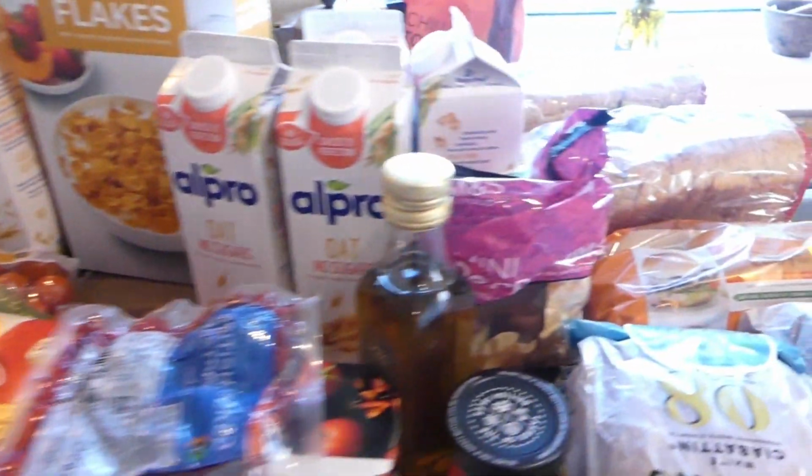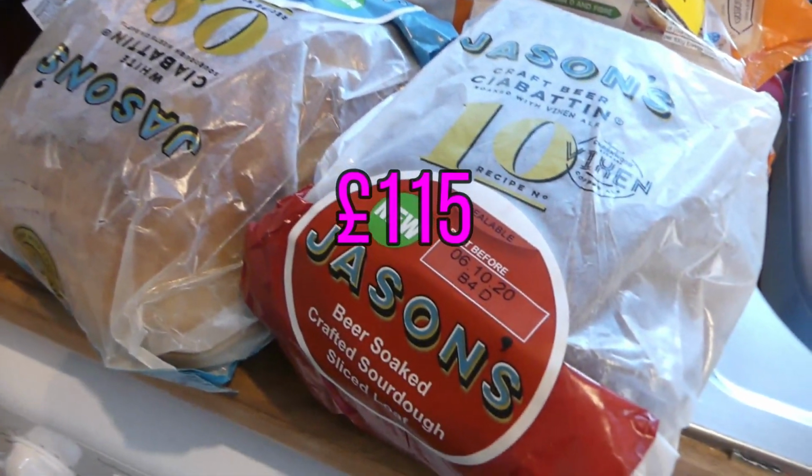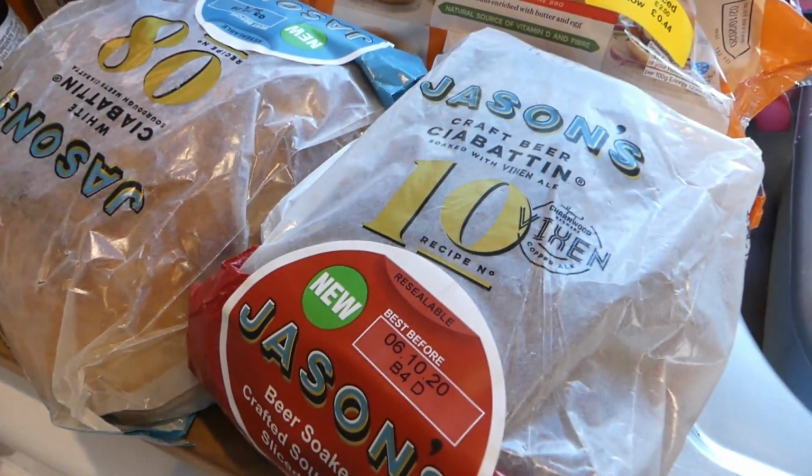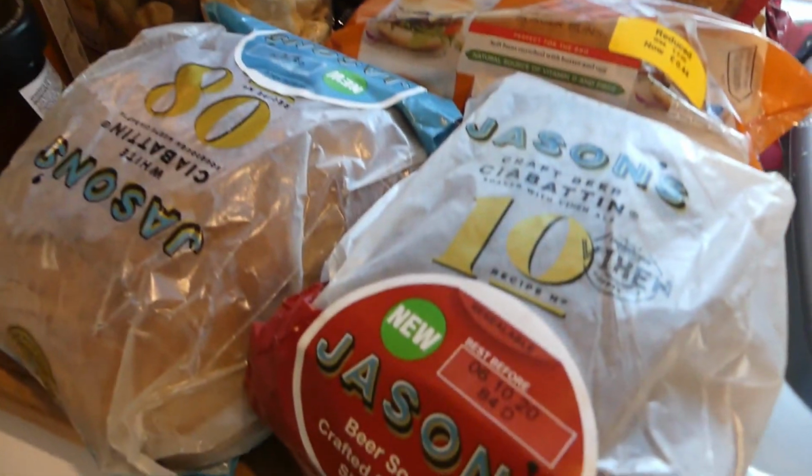So I'm going to start off on this end. I spent about the same amount as last week, so I think it was £115 this week. A bit more than what I want to spend. I have managed to get my shop down to £80 before, and I'm aiming for that again.